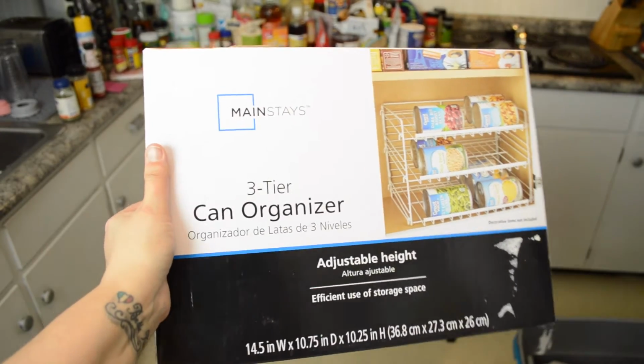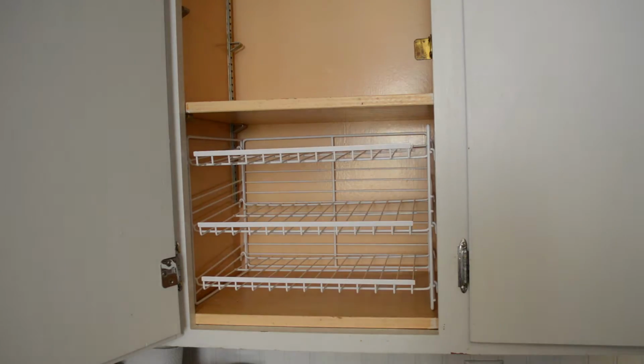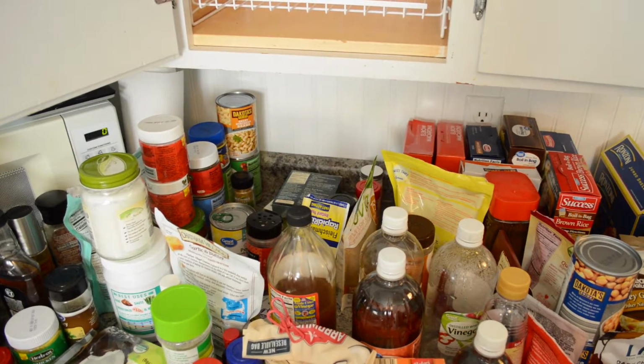I bought this can organizer off walmart.com and I'm super happy with how well it fits in the cupboard. What I'm gonna do now is find all of the canned goods that I have at the moment. I'm already noticing, I might have to adjust my shelf.